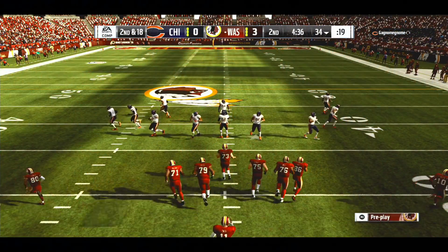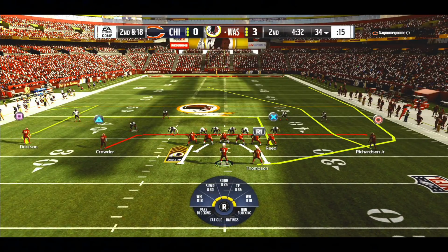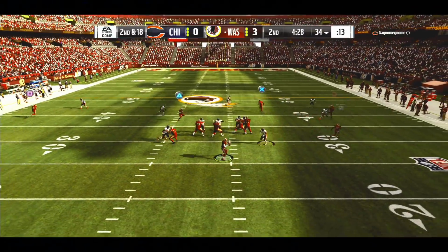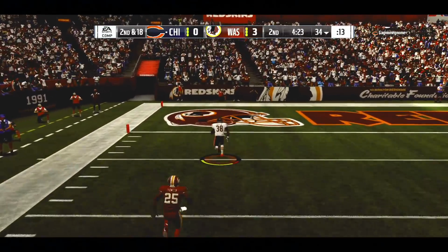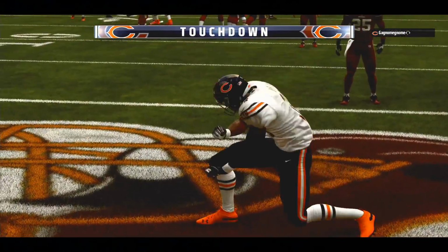What you're hoping is that you figure out and you see and get a clue that maybe there's going to be some pressure coming at you. You change the blocking schemes. Maybe you go to max protection. The biggest one is maybe you bring your running back in to try and keep. And it's intercepted. Adrian Amos with a pick. And he will score. Touchdown, Chicago.